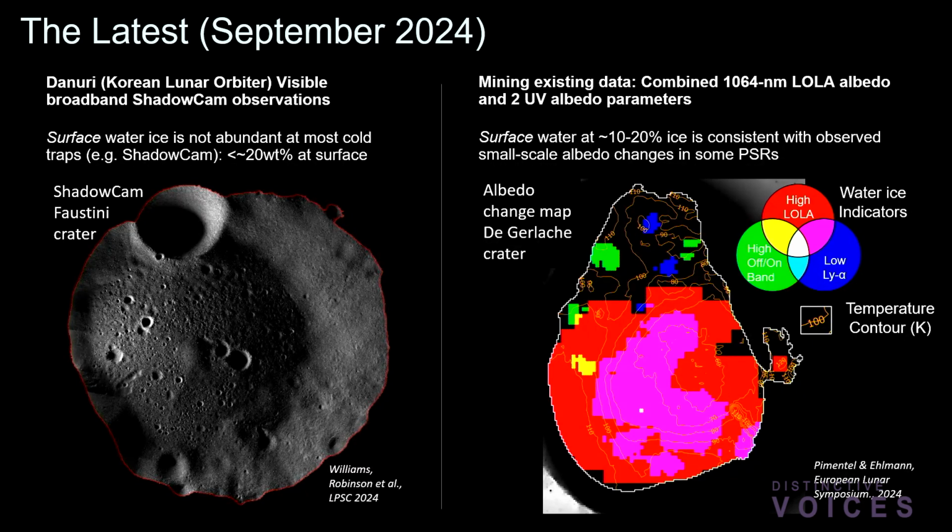A NASA instrument, ShadowCam, on Korea's first lunar mission. Did you know that Korea has an orbiter around the moon right now? And it carries a NASA instrument called ShadowCam, which looks into these regions. But while there are some bright regions, they seem to mostly be related to the illumination angle. There's no screaming, smoking gun of water ice. So they're putting an upper limit of abundance at 20%.